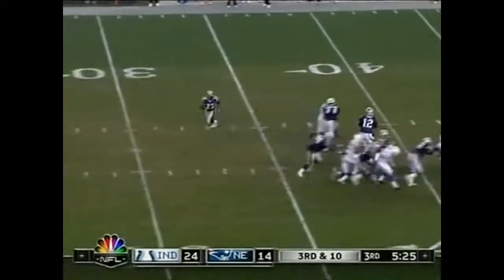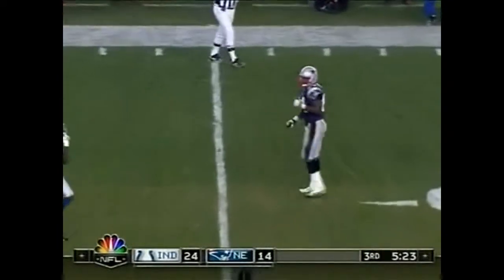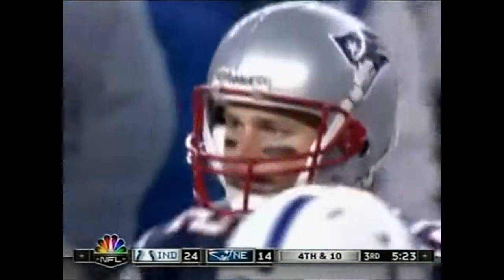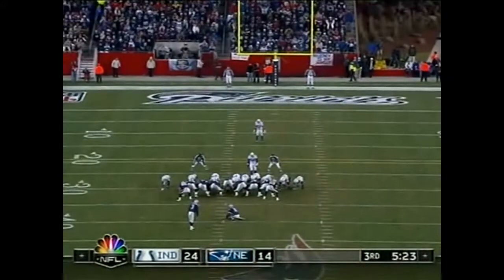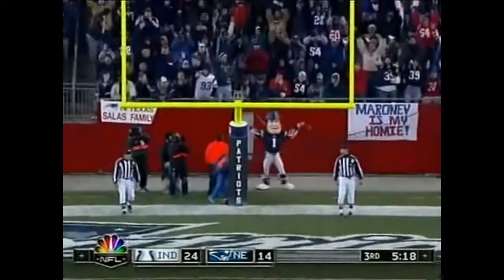3rd down and 10. That kind of closed the gap a little bit, and Brady's arm may have been contacted. Robert Mathis put the pressure on that time, and it will be 4th down and 10. Taking Vinatieri's place, this is going to be a 49-yard attempt. Longest of the season, longest of his young career, obviously, and it's good.